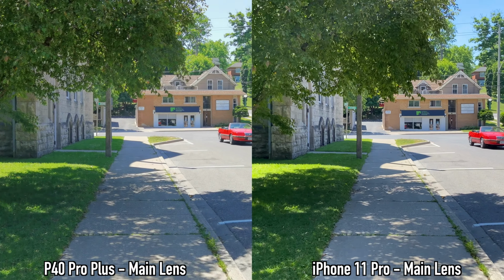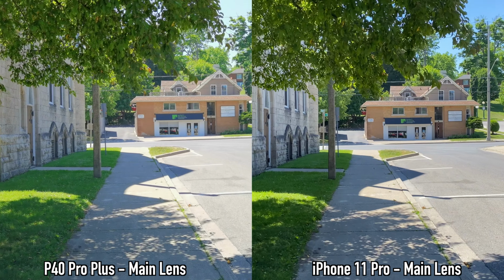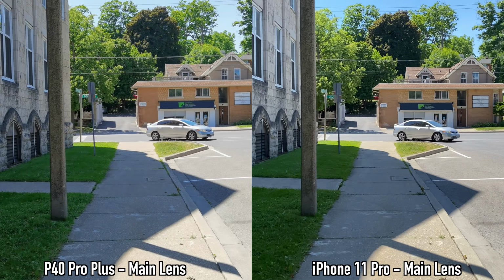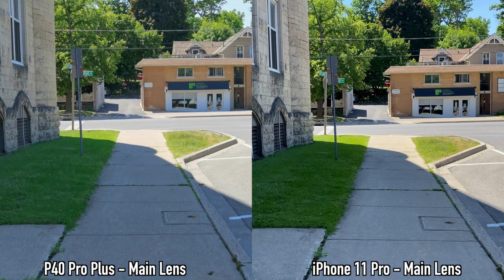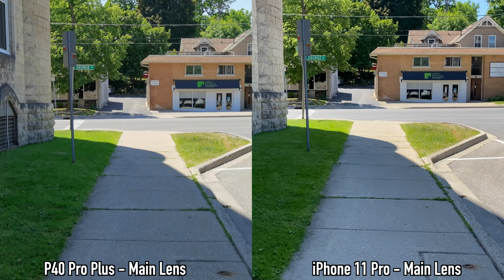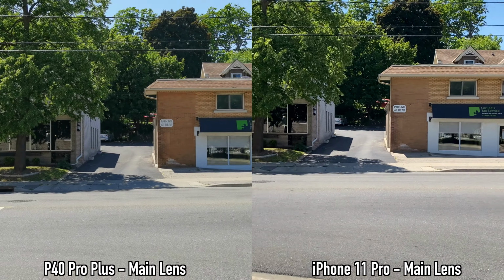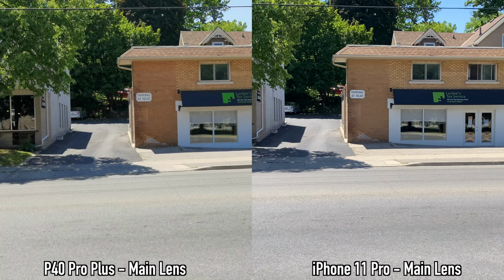For our next recording, I am using the iPhone 11 Pro and once again the Huawei P40 Pro Plus, and I just want to show you the image stabilization and how it works while walking normally. I'm also going to run for a bit, so we'll stop right here and I'm going to do a bit of running just so you can see how the image stabilization would do. So yeah, this is the iPhone 11 Pro and the Huawei P40 Pro Plus.